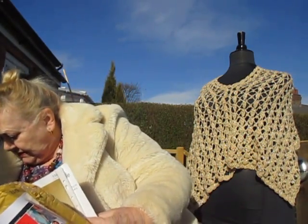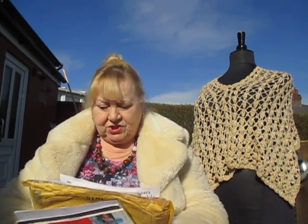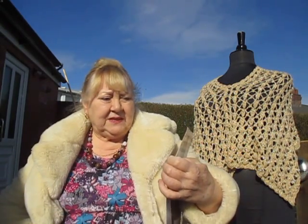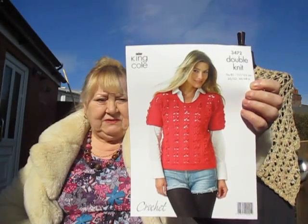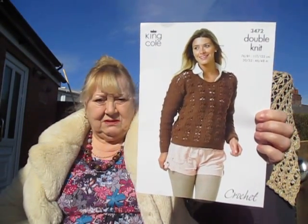Oh, that pattern was a Sirdar one, 5367, the one I just showed you. This one is a King Cole. It's 3472. It's got short sleeves and it's got long sleeves on it.